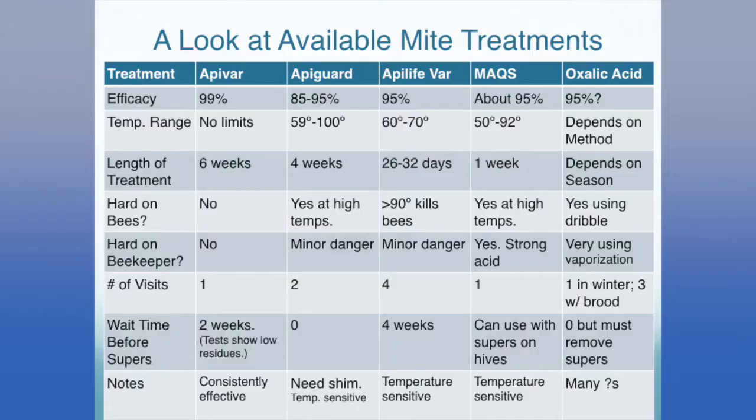But let's look at what mite treatments are available to us. Because if we look at what we've got in our arsenal, then we can make educated choices. All right.